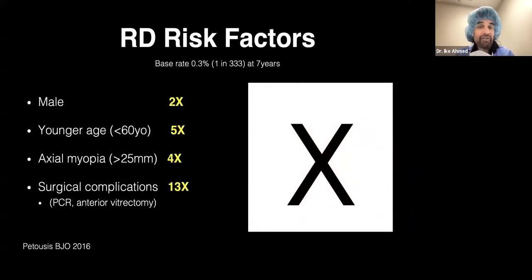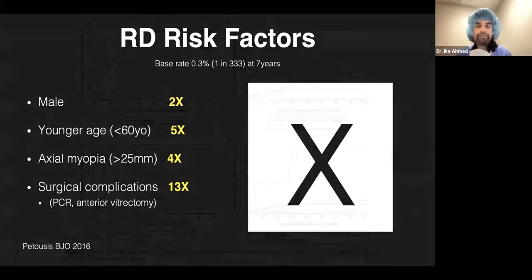There are certain risk factors that are important to consider when we think about retinal detachment risk. These include male gender, younger patients, patients who are axial myopes, and when there are surgical complications. Now, I fit 2 out of 4 of these. I'll let you figure out which ones they are.